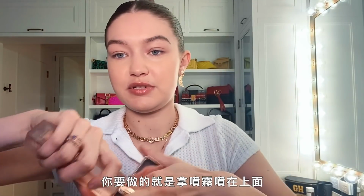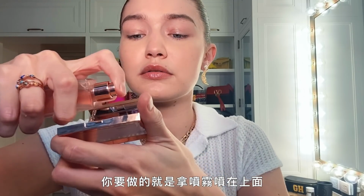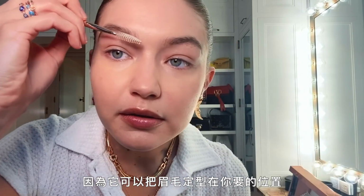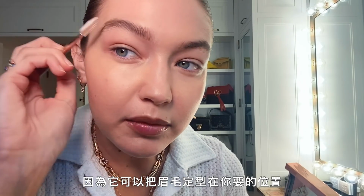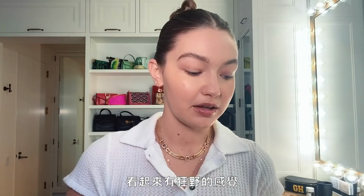Brow wax, and what you do is you take spray and you spray it on here and then take the brush and do it back and forth. I love this because it just sticks the brows right in the place you want it and it dries so beautifully. So that's my brow. Done. I like it fluffy, I like it pretty natural and looking fierce.